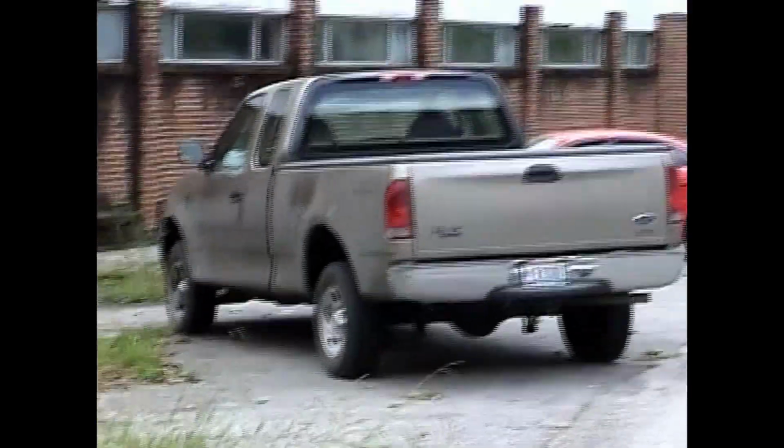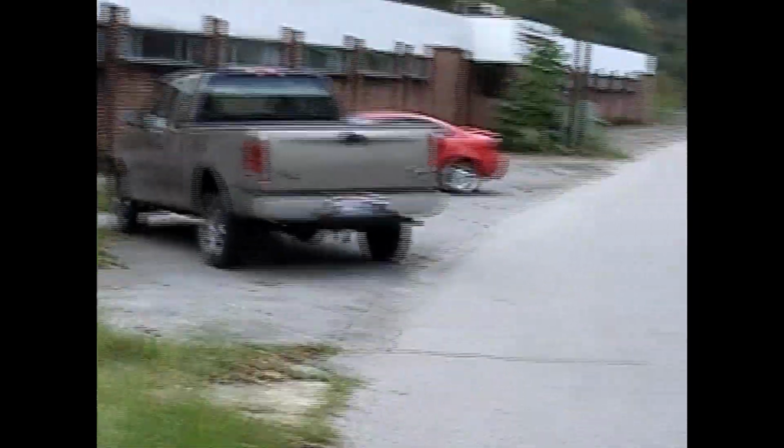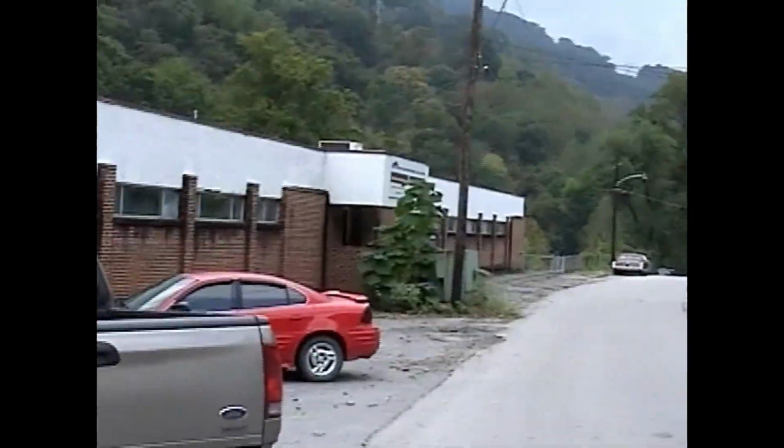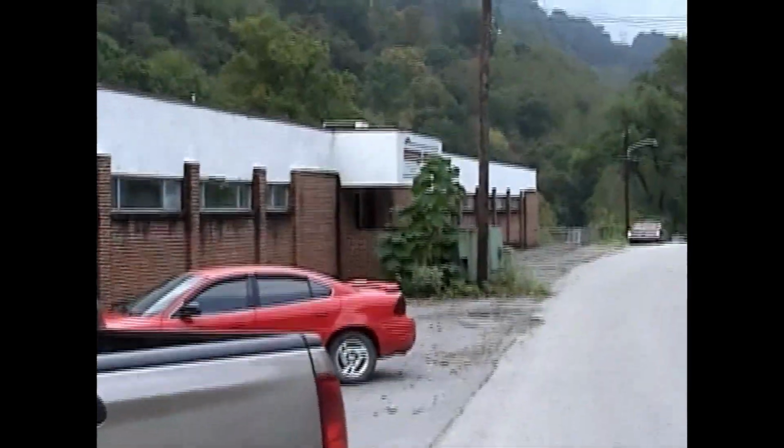This is my new F-150, thanks to Tiff. And I'm coming up on the clinic that I just learned was paid for by the United Mine Workers of America. Good for them.